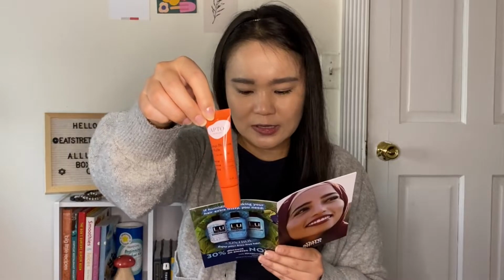I'm feeling a little bit loopy. So the next item is, I think, a full size. This is from Aptos Skincare. It's the Orange Blossom Lip Balm.